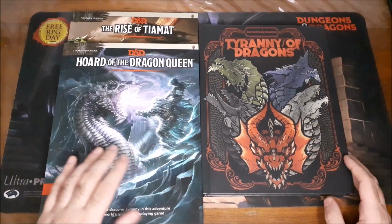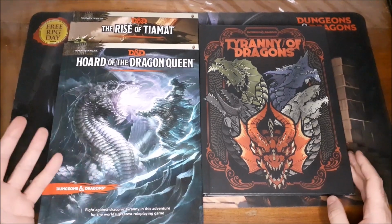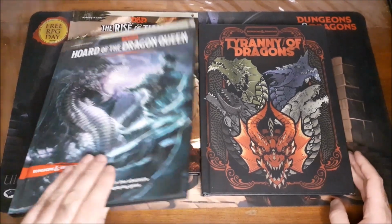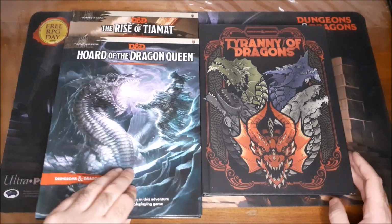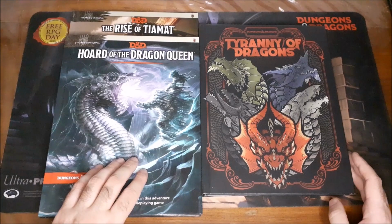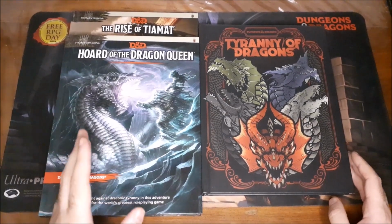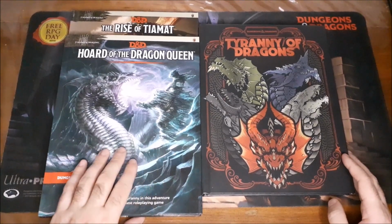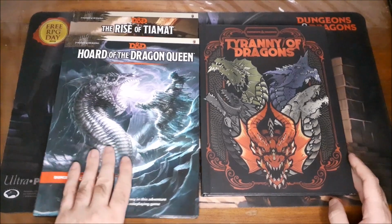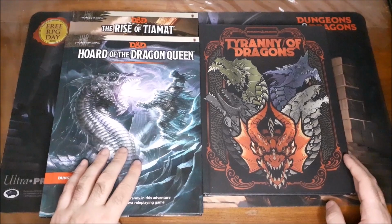So it was originally presented as two separate books, and Hoard of the Dragon Queen launched right alongside the Player's Handbook, and I want to say that Rise of Tiamat released with the Dungeon Master's Guide, which was the third book in the series to come out. So originally it was the Player's Handbook, then I believe the Monster Manual, and then the month after the Monster Manual came out was when the DMG came out, and I want to say that's when Rise of Tiamat released as well, so it was a couple months in between.